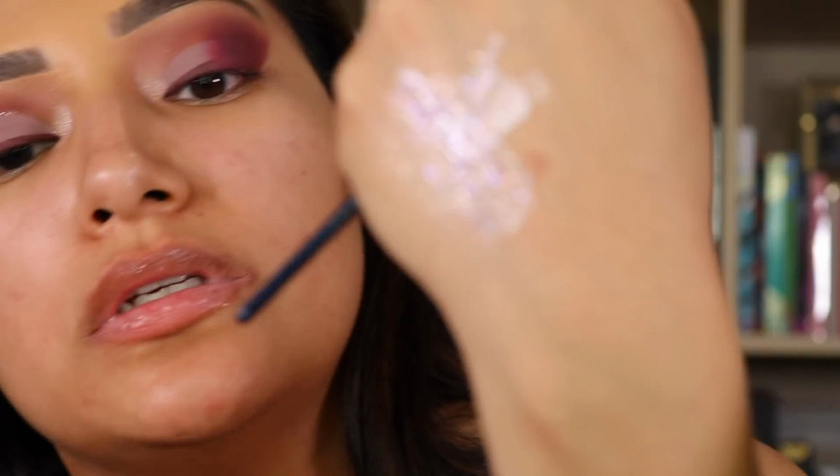Ooh, I love it. And this guava shade is gorgeous, like mira. Ugh, that's pretty. Ooh, girl. Ooh.